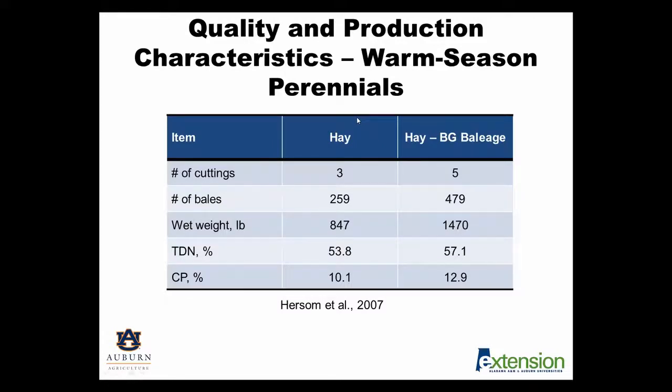So in this study, they were comparing whether they were just going to make hay throughout the summer months, or based on the expected weather conditions, if it looked like they weren't going to have a good 3-day window without rain, they would make the decision to make baleage in the pasture system instead of making hay. So they compared those two systems: just making straight hay throughout the summer, or a hay and baleage system interchangeably.